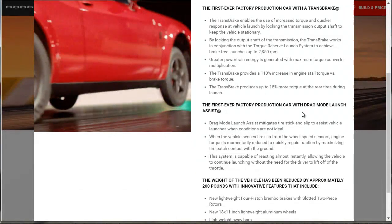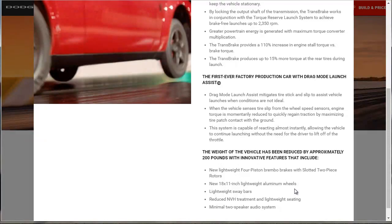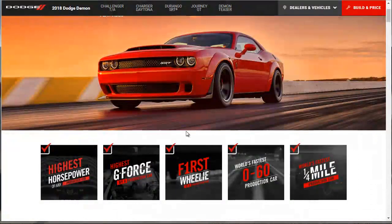It's got a drag mode launch assist. What else does it have? The weight of the vehicle has been reduced by approximately 200 pounds with innovative features that include 4-piston brakes, really light aluminum wheels, 18 by 11, lightweight sway bars, a 2-speaker audio system, so you're not going to be bumping the sounds in here, reduced NVH treatment and lightweight seating. First ever factory production car with a trans brake. So they've got a lot going on here, a lot of firsts.